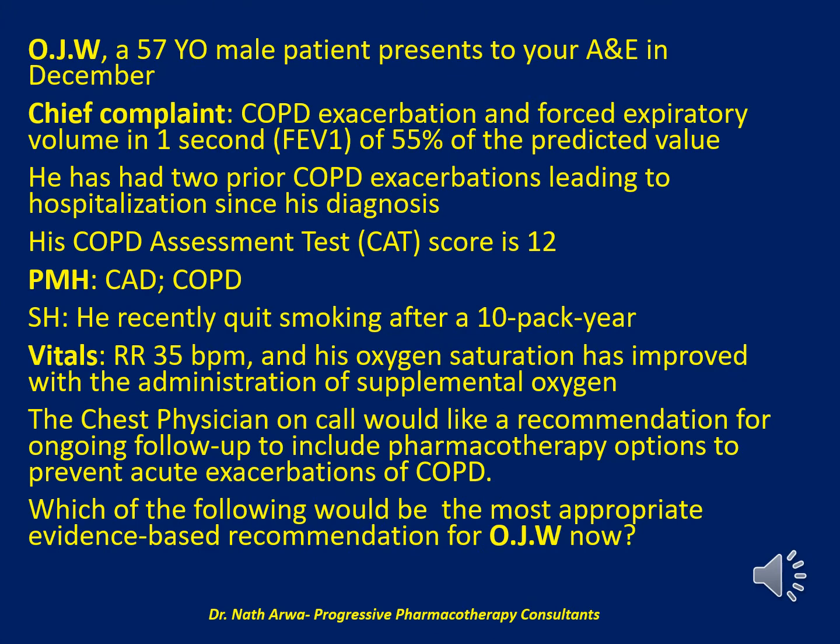And the next question reads, OJW, a 57-year-old male patient presents to your accident and emergency department in December with a chief complaint of COPD exacerbation and forced expiratory volume in 1 second, abbreviated as FEV1, of 55% of the predicted value. He has had 2 prior COPD exacerbations leading to hospitalization since his diagnosis. His COPD assessment test, abbreviated as CAT score, is 12. He has a past medical history significant for coronary artery disease and COPD.